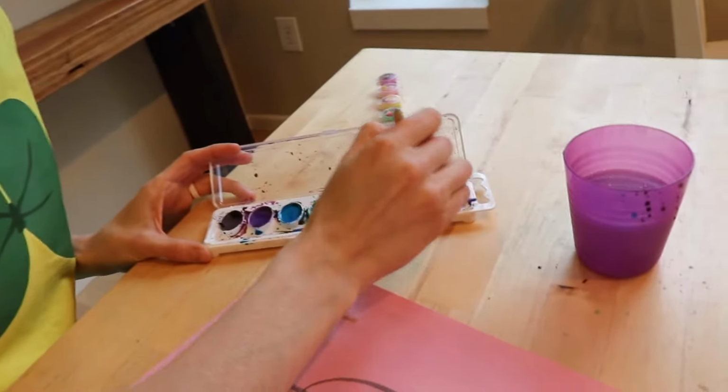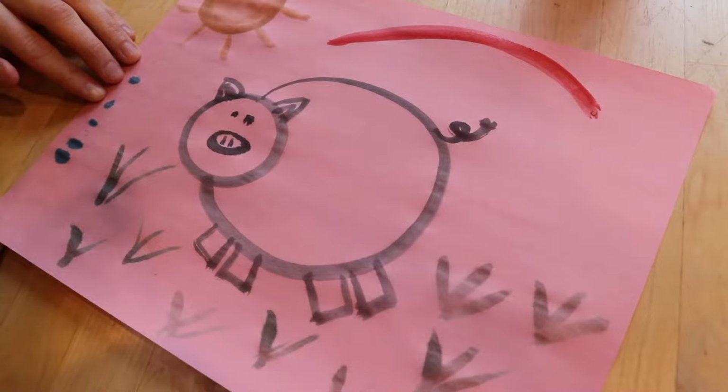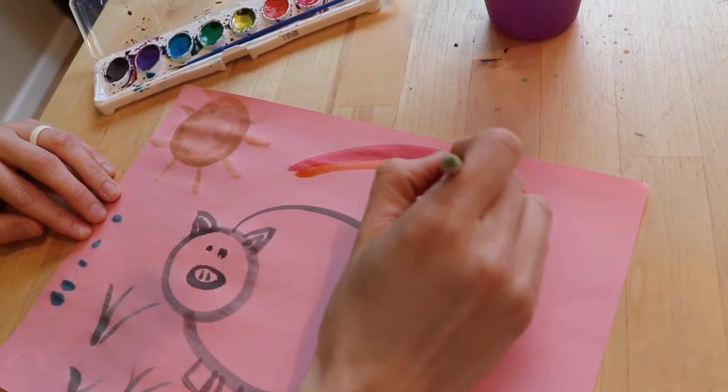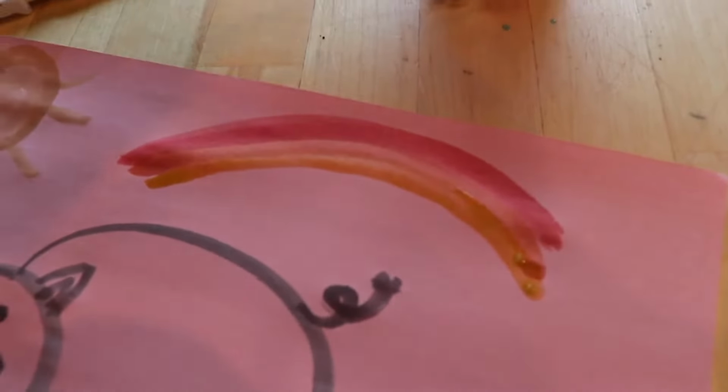So first color of a rainbow is red. Ready? Let's do it right over the piggy like this. Good job. Then we're gonna do orange. I like the color orange. That's a pretty bright color. That's awesome. Okay, then we're gonna paint with the color yellow. Just like that. Then green.